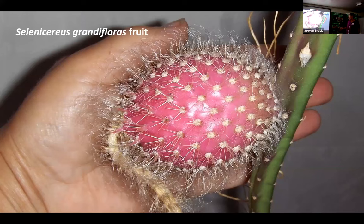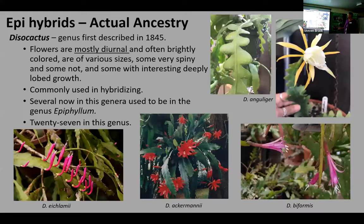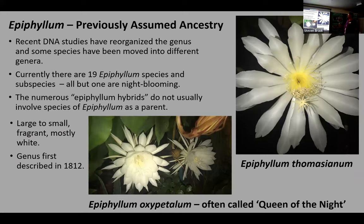Actually, I glossed over something. I missed this slide. That's what threw me. This is what they used to think: everything was lumped together in one group called the phylum.